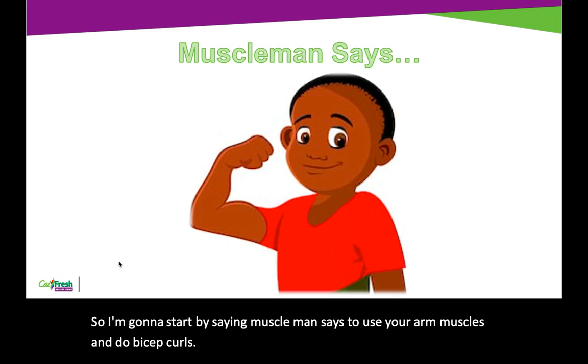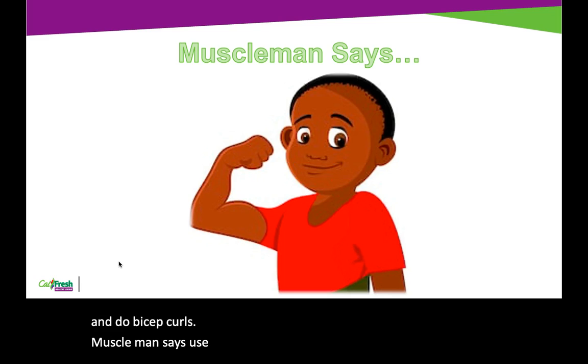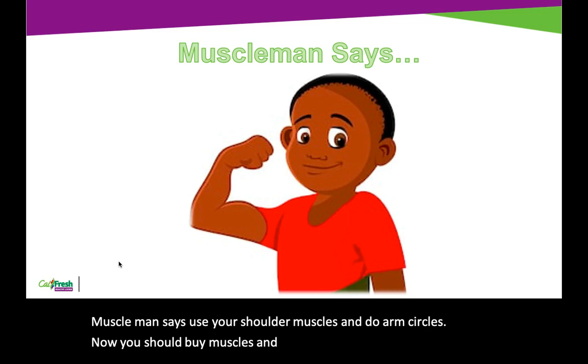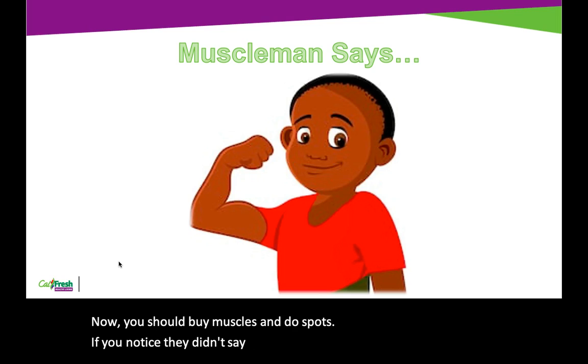Muscle Man says use your eye muscles and blink. Muscle Man says use your shoulder muscles and do arm circles. Now use your thigh muscles and do squats. If you noticed I didn't say Muscle Man says, then you can continue, but if you didn't notice, then you're out.